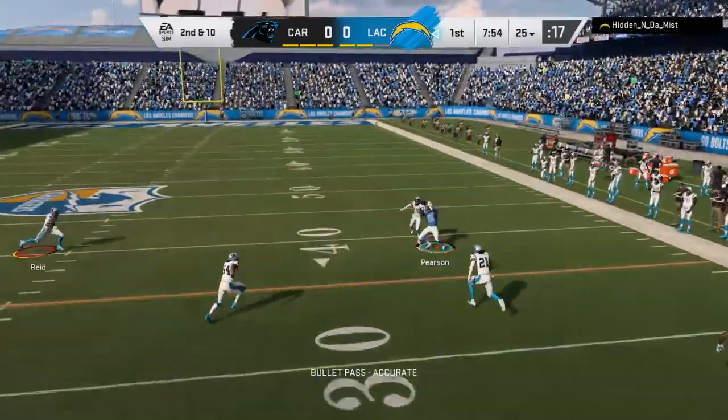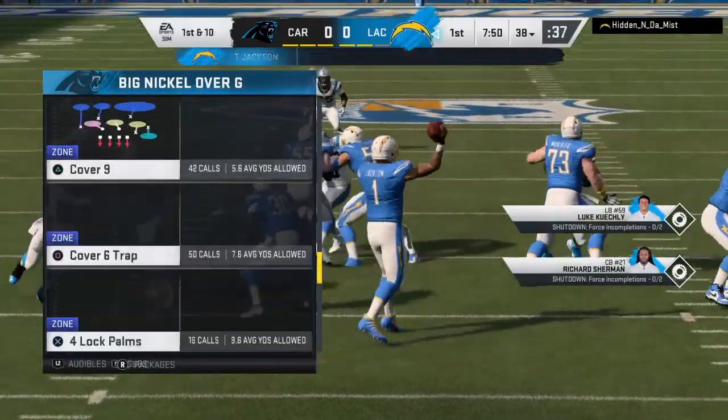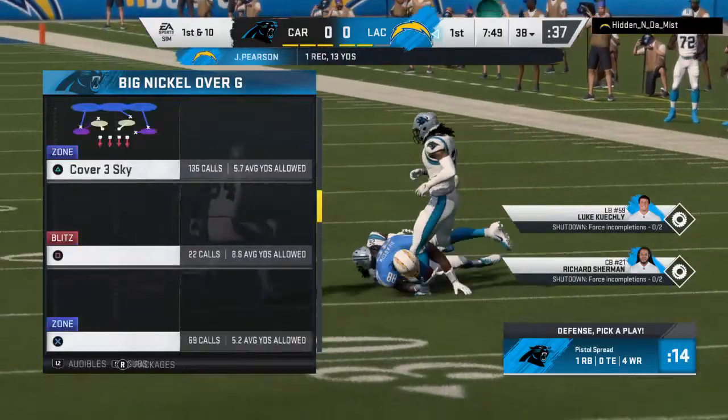Throwing again, Jackson. And he's taken down, but able to slip across the 35. A gain of 13, it's a first down.